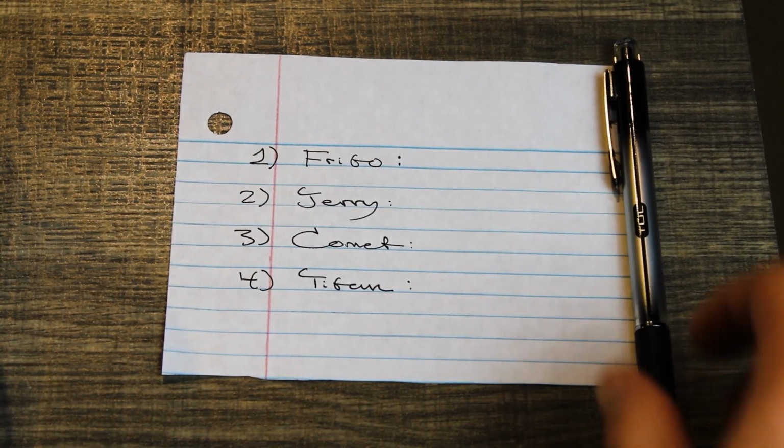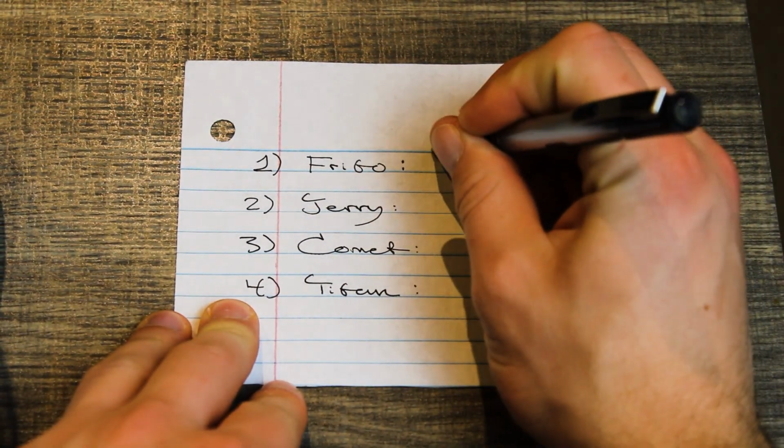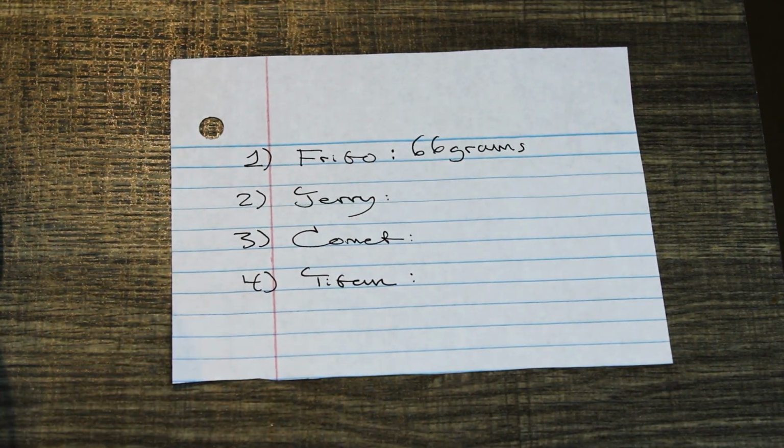Okay, so let's go ahead and get Frito's weight written down right here. Sitting in at 66 grams, just like she was last month in January. So that's good to see. I like that level of consistency.